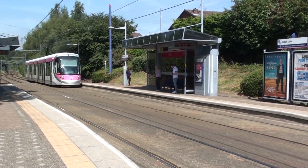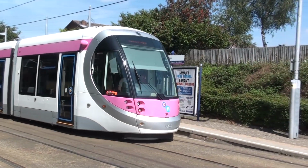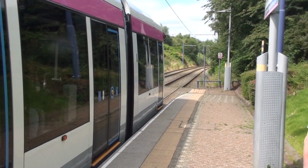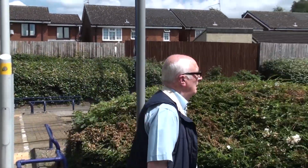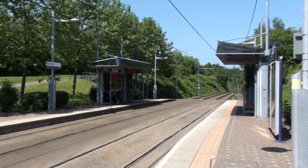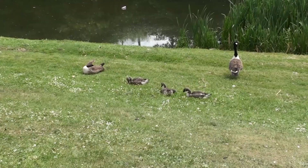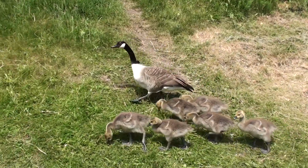We'll get off first at Black Lake. It's like a little country halt in the middle of the Black Country. A disused branch of the Birmingham Canal has become home to some families of Canada geese and a coot.